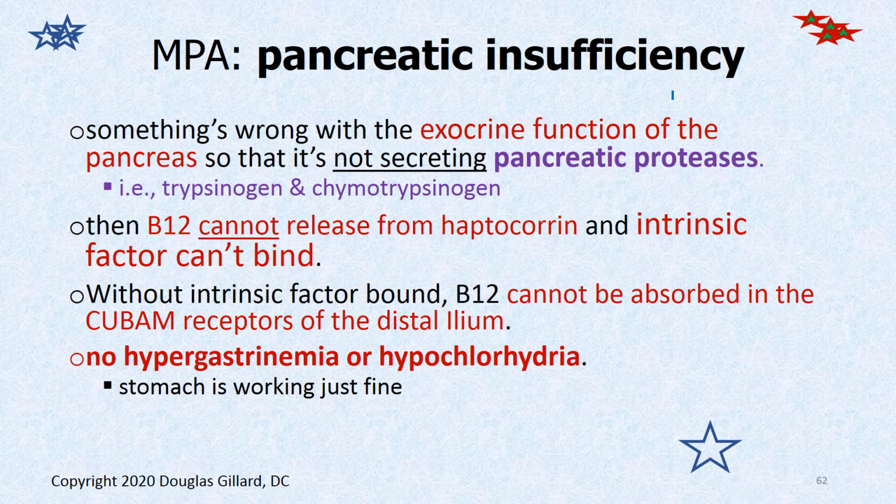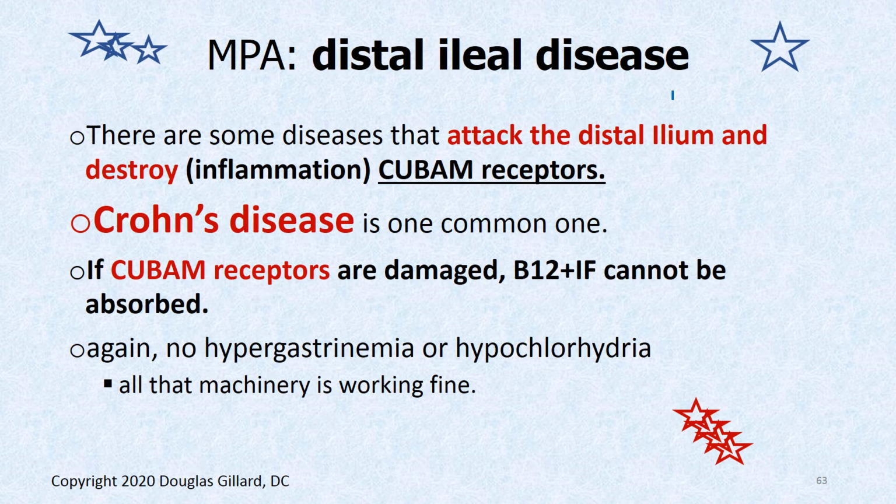And B12 will still have a partner all the way down the jejunum and ileum, but it can't bind to the cubam receptors. Cubam will only take the intrinsic factor-B12 combination. So they won't bind. There will be no hypergastrinemia. There'll be no hypochlorhydria because all that machinery is working fine. We just have the story of B12 into the distal ileum messed up.